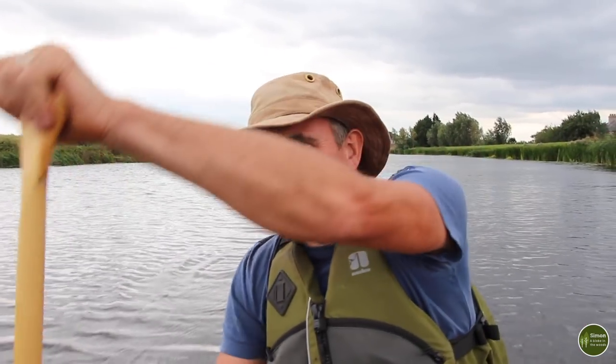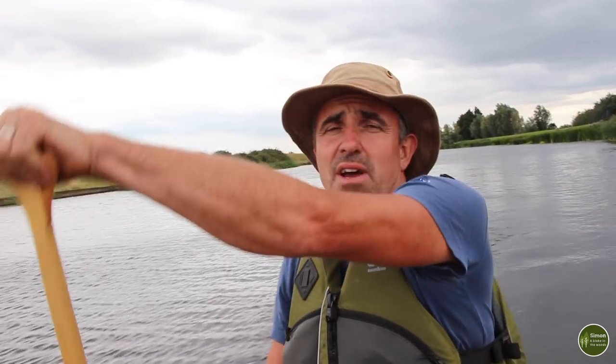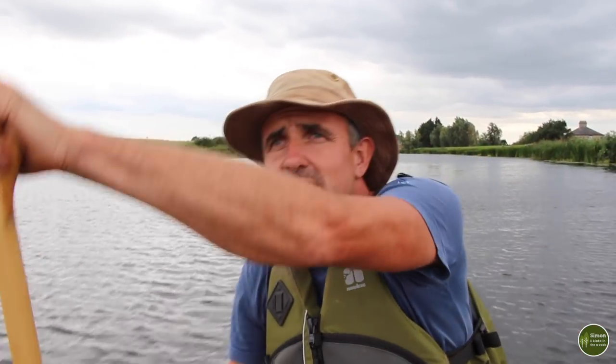Well, we got to the end of the River Wissey, and we're now paddling downstream on the River Great Ouse. The Wissey flows into the Ouse, and the Ouse then flows and discharges into the Wash and the North Sea. We're not going that far. We're only going as far as Denver Sluice, which is just at the bottom edge of Downham Market, really. And that's where I've parked the Land Rover. There's a slipway so we can get out of the river easily and then drive down and pick up Ginger's vehicle at the other end.